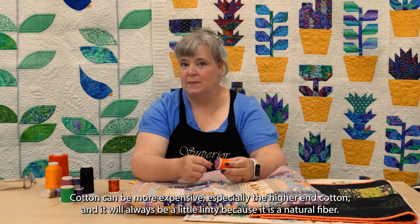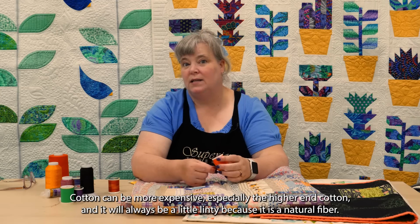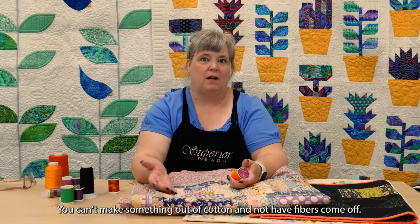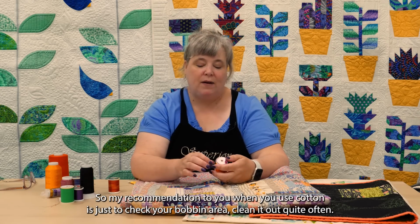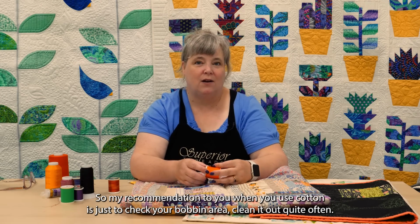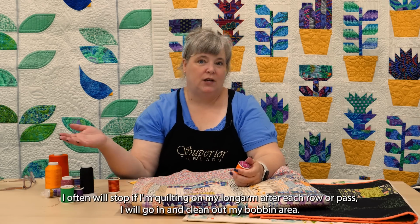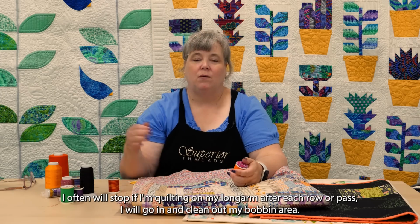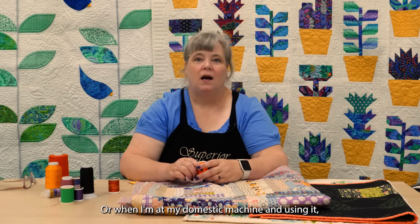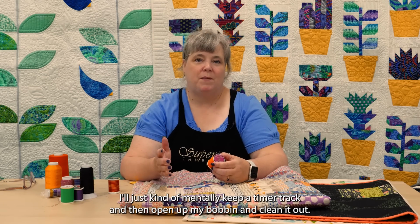Cotton can be more expensive, especially the higher end cotton, and it will always be a little linty because it is a natural fiber. There's just no way around that. You can't make something out of cotton and not have fibers come off. So my recommendation when you use cotton is to check your bobbin area and clean it out quite often. If I'm quilting on my long arm, I often will stop after each row or pass and clean out my bobbin area. When I'm at my domestic machine, I'll just mentally keep a timer track and then open up my bobbin and clean it out.